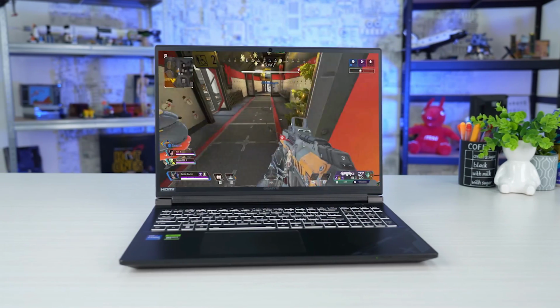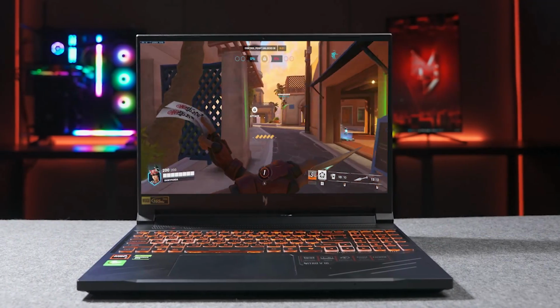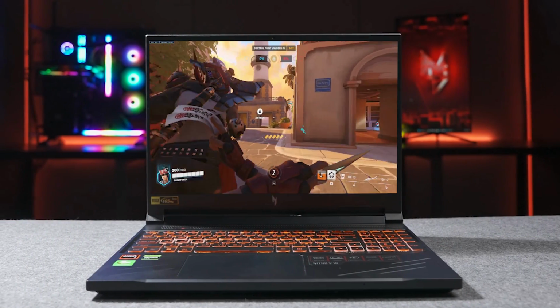Having the right laptop can completely change your gaming experience. And that's why in this video I'm breaking down the top 5 best budget gaming laptops so that you'll never have to suffer through slow, laggy gameplay ever again.